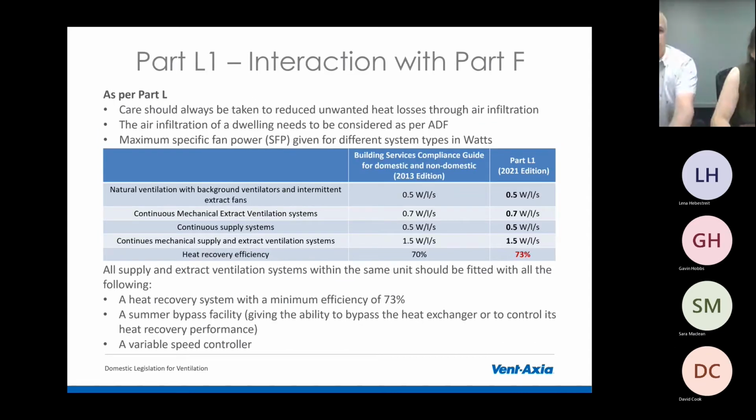Mechanical ventilation systems in regards to approved document L are largely unchanged, but continue to specify that systems should be designed to minimise electric fan power, which is called specific fan power, and should not be worse than shown in this table. The only change here is the heat recovery efficiency, which was originally stated to be a minimum of 70% within the Building Services Compliance Guide in line with the 2013 edition, and has increased to a minimum of 73% as part of the 2021 edition. There continues to be a requirement to have a summer bypass and variable speed controller for supply and extract ventilation systems.